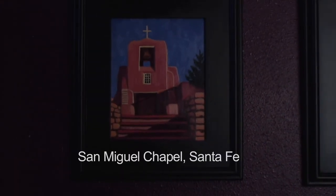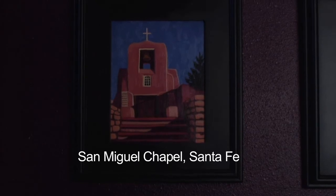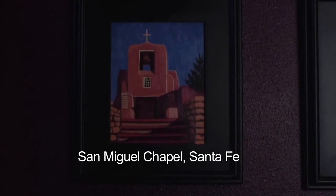I painted a couple of scenes from the Taos Pueblo, and then from Santa Fe also I painted the San Miguel mission. It's I think a 400-year-old mission church built by the Spaniards, and it has a very amazing spiral staircase inside, which is made of solid wood and has no visible support system to hold it up. It just spirals from one level up to the balcony.